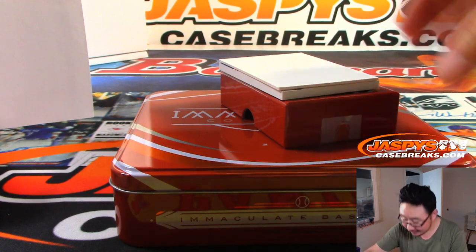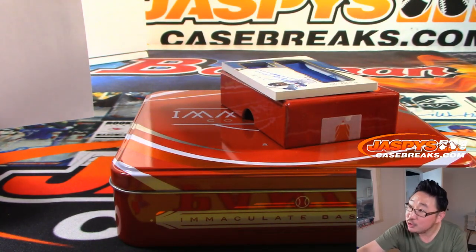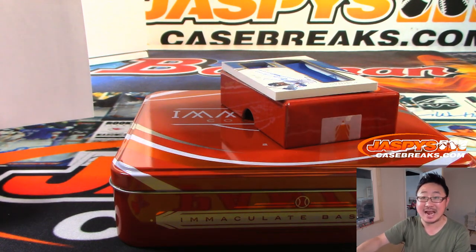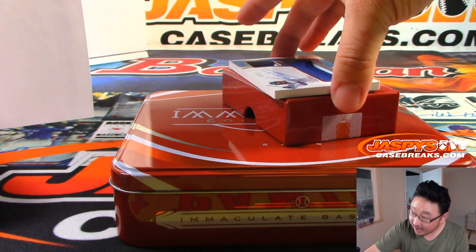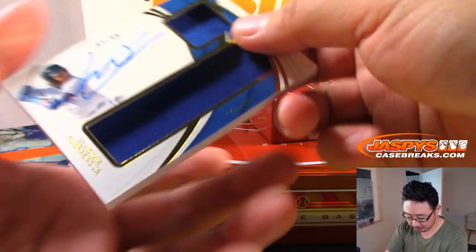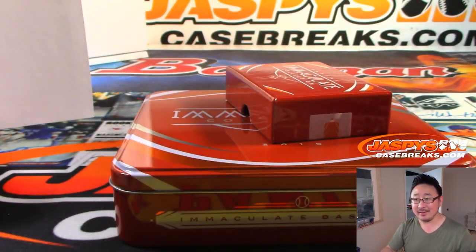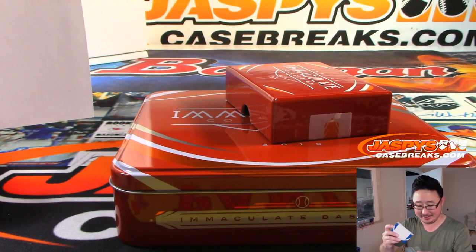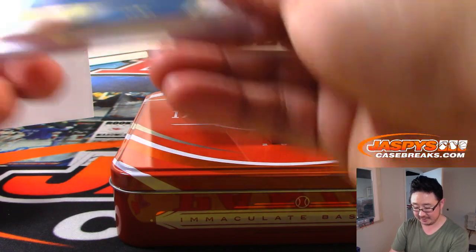There you go, and the Vlad Guerrero Jr. dual relic and autograph is numbered to 99. Everyone has a shot at it. And it's going to go to, nice, 3 out of 99. That goes to Rebecca. Barely called Rebecca's number all break. Rebecca ends with a Vlad Guerrero Jr. dual relic and on-card autograph.